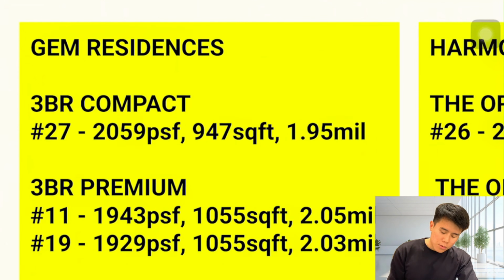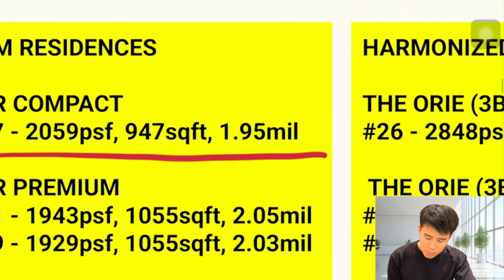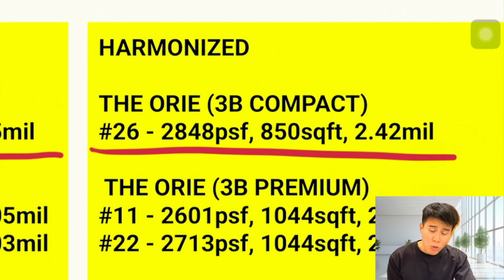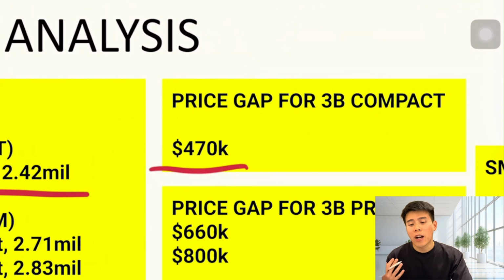Okay, so Gem Residences 3-bedroom compact, level 27, 2059 PSF, 947 square feet at 1.95 million. So here, the Orie, right, 3-bedroom compact, level 26, 2848 PSF, 850 square feet and 2.42 million. So this results in a price gap of 470,000 for the 3-bedroom compact.